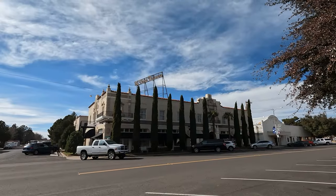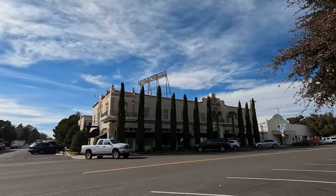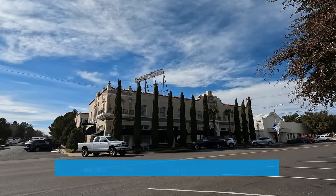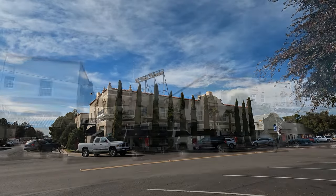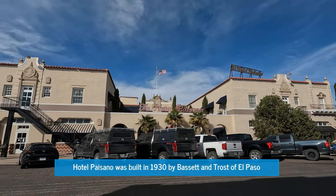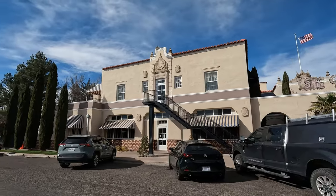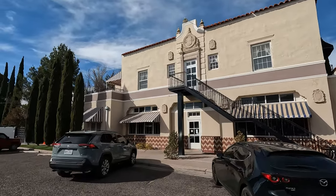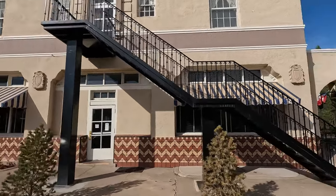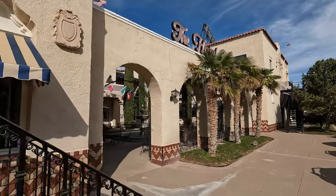Across the street is a National Historic Landmark, the Hotel Paisano. The cast of the movie Giants stayed in this hotel back in the days. The Hotel Paisano was built around 1930. It's quite a big complex, and even today it still looks impressive. And I think it's one of the attractions here in Marfa, Texas.